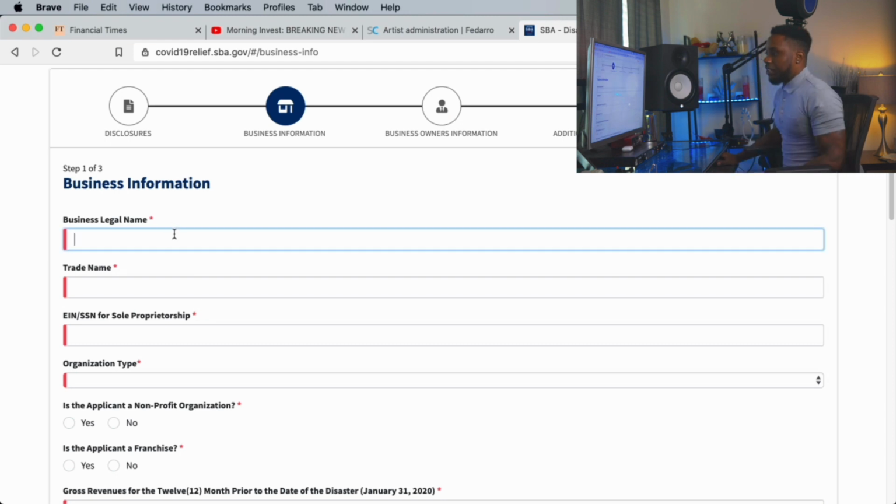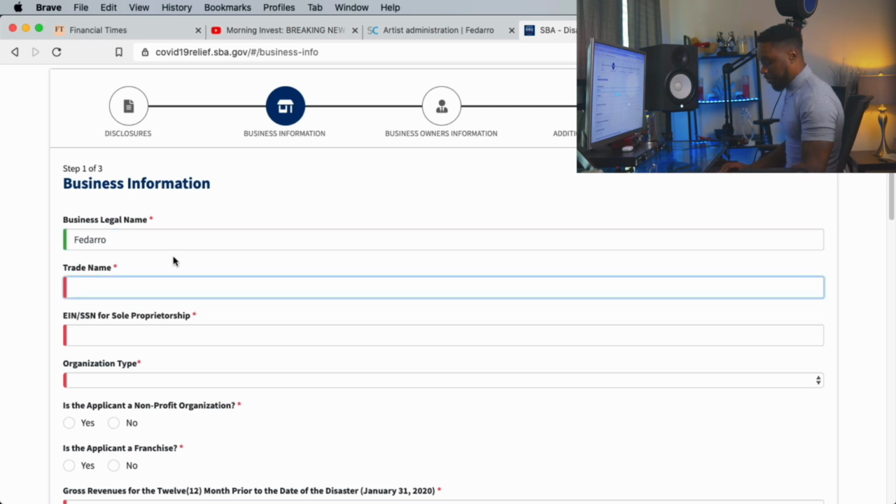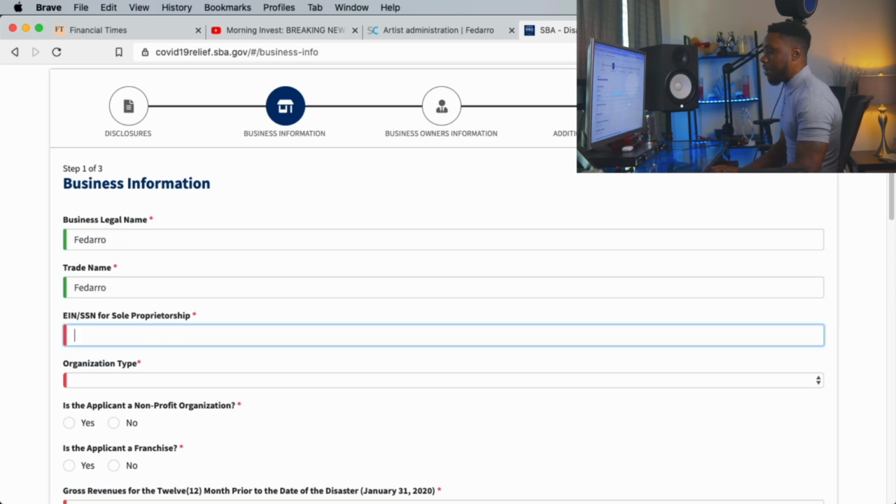Now, this is where it gets a little interesting. The application doesn't take that long, about 5 minutes. If you are self-employed, or you just have a side hustle or a small business, put in your business name and your trade name, what you're doing business as, because a lot of times you could be a small business but doing business as something else. So let's say I just have a side hustle. I'll just put Fedarro as my business name, my trade name. I'll put Fedarro again. And here you have to put in your EIN or your social.